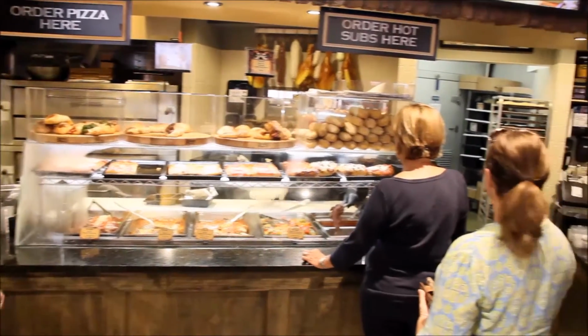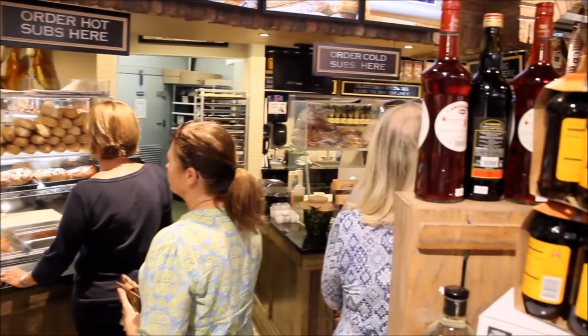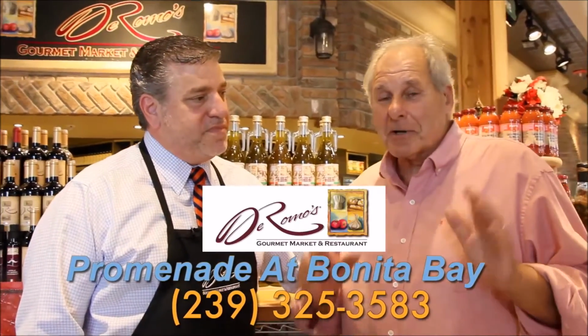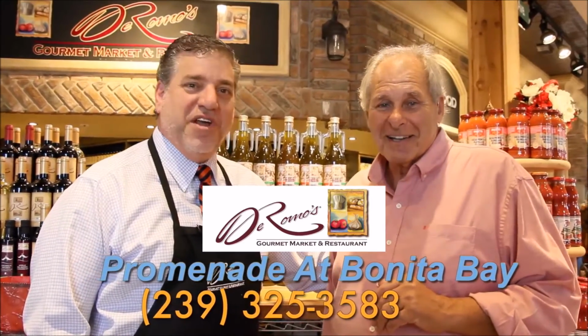It's the sight, the sound, the aroma, everything that you're so well known for. I give God the credit. He gave me the energy and the foresight. So, folks, if you really want to have a gourmet experience, come to DeRoma's Gourmet Market in Bonita Springs. It's Little Italy right here in Southwest Florida. Our own creation.